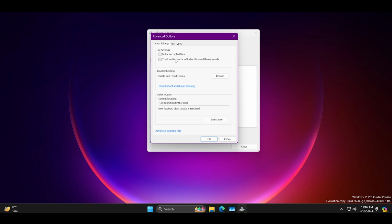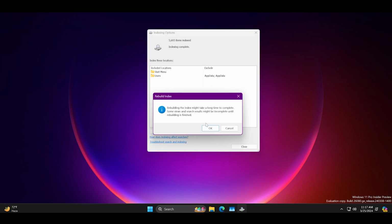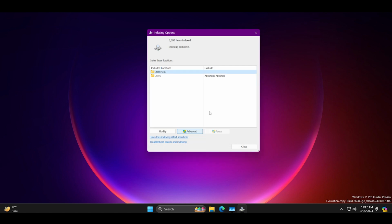Here, click on the Rebuild button. Click on OK and then you must wait for 5 to 10 minutes for the index to be rebuilt. It can take more time depending upon the file size on your PC. After the rebuilding completes, restart your PC and check if the Start menu works or not.